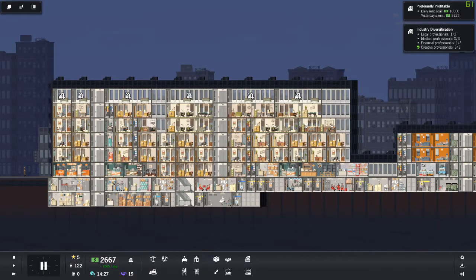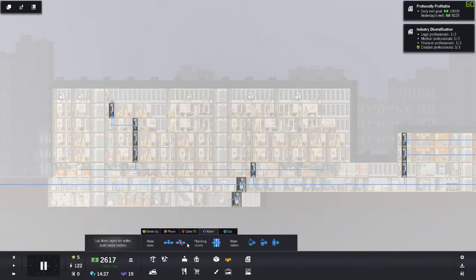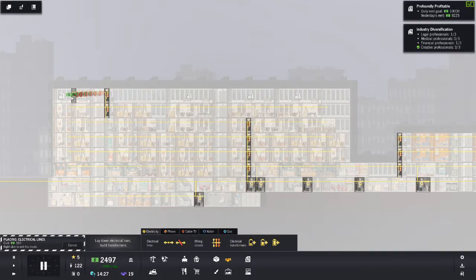We can pause and we can have decided what we're going to do. So we're going to destroy that. There we go. Now we need to put, that's it, power, and also a water and gas and pipe closet in as well, because you need to be able to make sure that you're able to run all of the utilities that you need to the offices. So again, we're going to be losing a lot of that money that we've just made from the day.